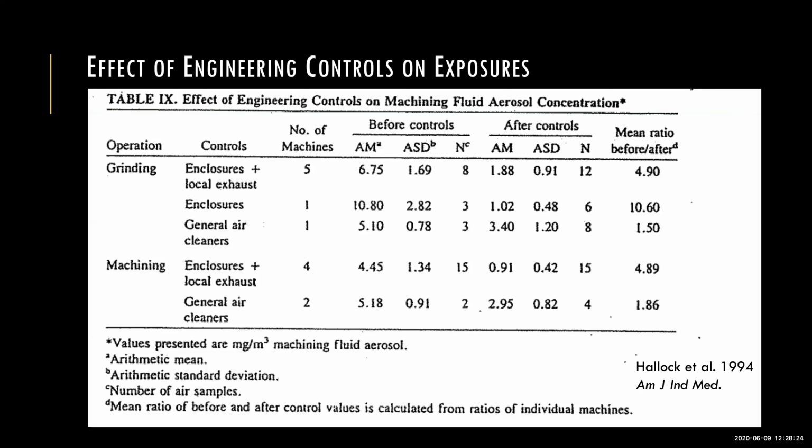And just for information, if we just put general air cleaners in, and that was actually tried, there was a very small reduction from 5 to about 3.5. So these are just some of the ways in which we can look at that.